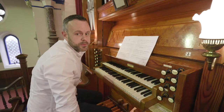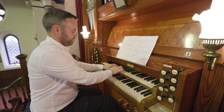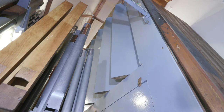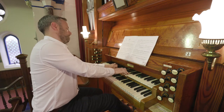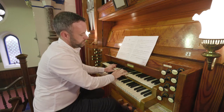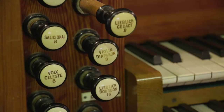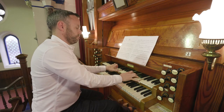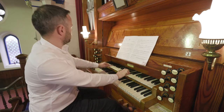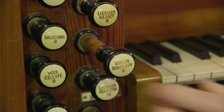Moving over to the swell now, there's lots of colour here. We'll begin with the strings. We've got a lovely Lieblich Gedacht here. The violin diapason provides the body for the swell.